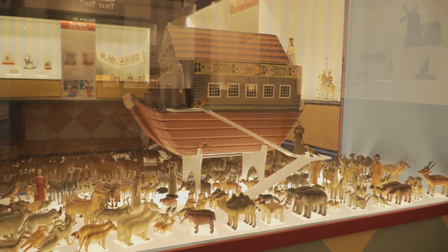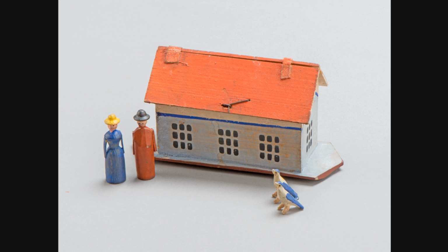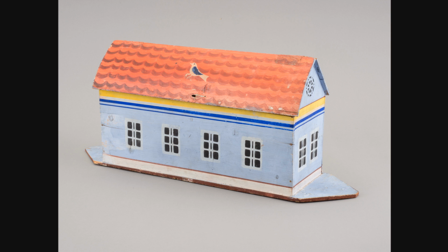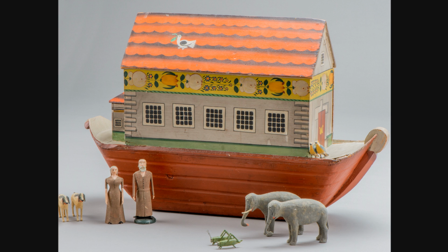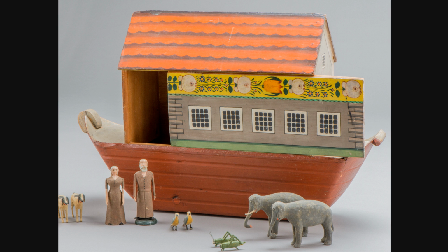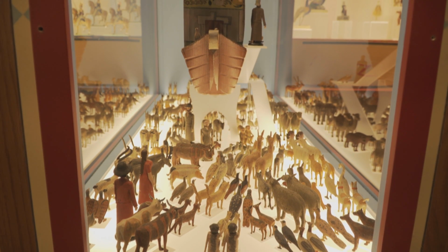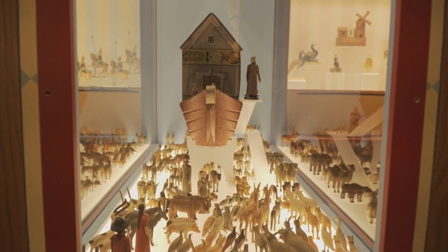The Noah's Ark is really sort of the iconic German toy. There are a lot of collectors today who really seek those out, and they're wonderful. They come in sizes anywhere from just a few inches to 24 to 27 inches long for the arks, and they come with multiple animals. Our ark is about the 25-inch ark, and it has about 120 pair of animals.